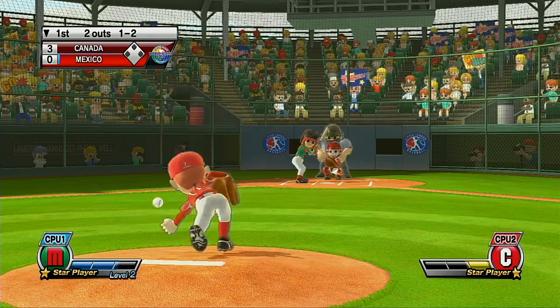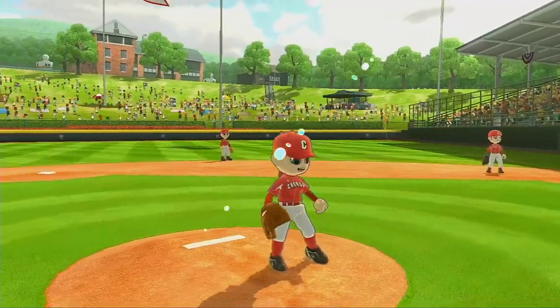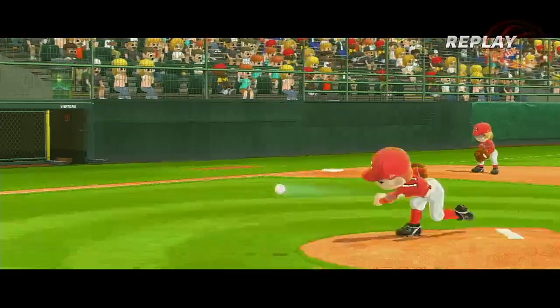We've got a lot of talent here today. There it is, in the zone. Excellent pitching. Chalk up another K.